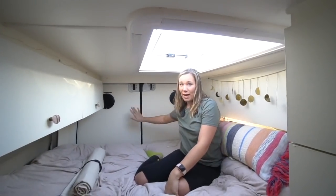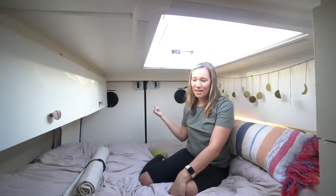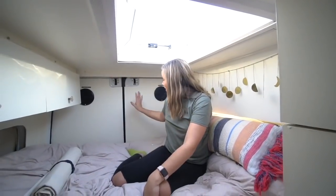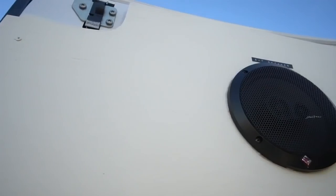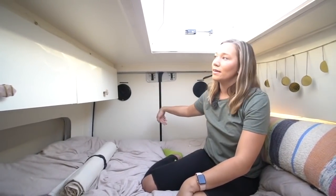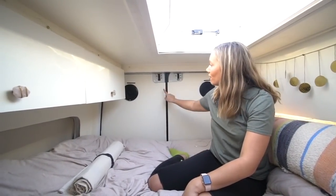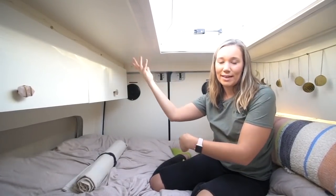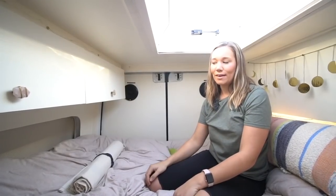And it adds extra light back here when we don't really have windows. A lot of people have windows in the back here, but our last van had windows back there and we never opened them because we like the privacy by the bed area. So because we didn't put windows back here, we decided to put speakers. And they're nice speakers and we like to bump our music and it's super fun. And the cool thing about having them on the door is that we can open the door and direct the music outside. So if we're hanging out outside, we can have it playing out there.